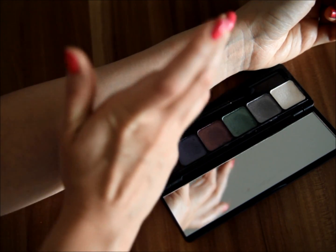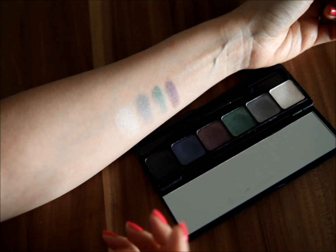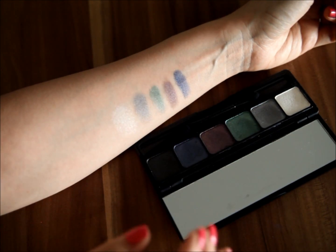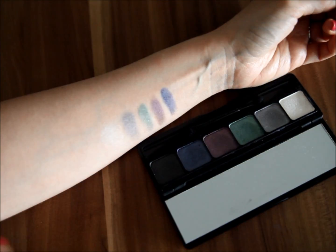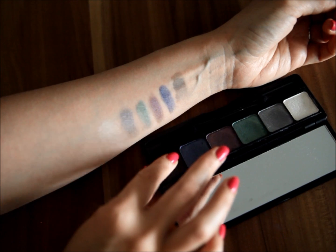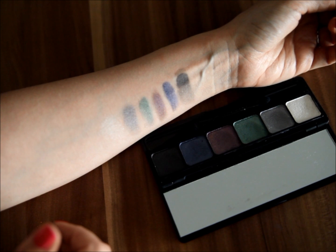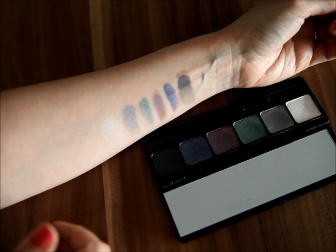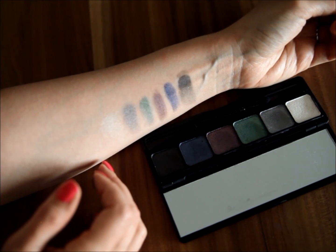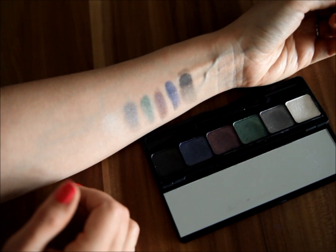A darker plum purple. There. Really pretty. A dark, almost navy blue. And the last color is this shimmery black. Yeah. So really nice jewel tones. Very good pigmentation on all of them, except for this white, which is okay. Well, actually a bit more than average. But the rest of them are really, really good. And I really like all of them.